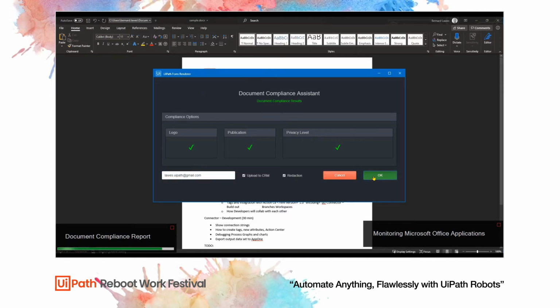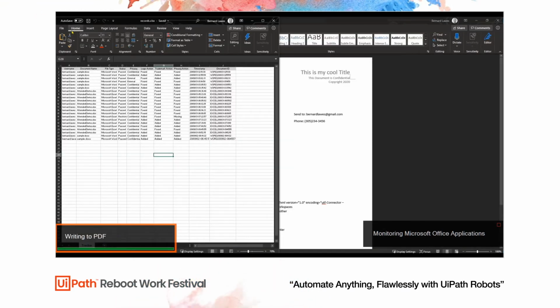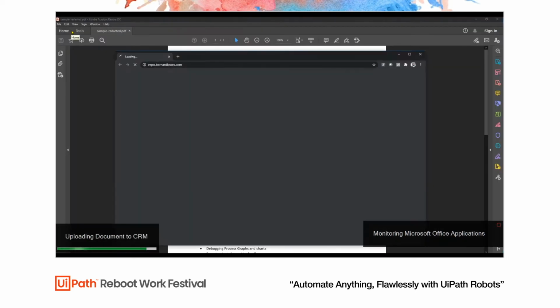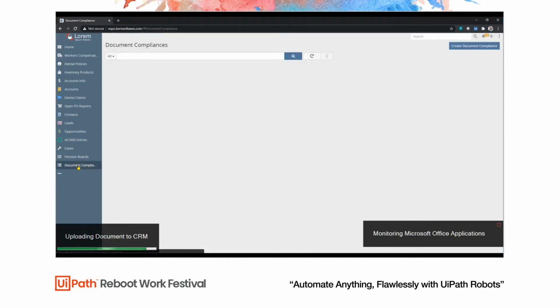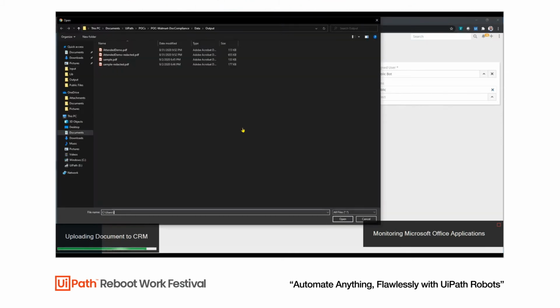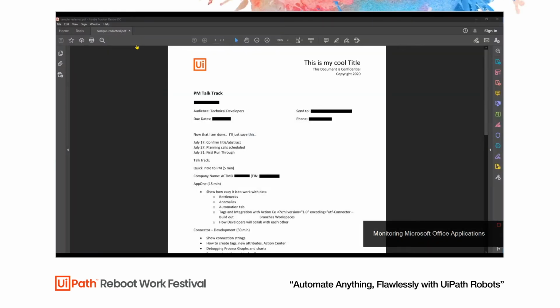It then records the transaction by logging username, document name, and compliance issues it resolved. After exporting the document to PDF, it then redacts the document, removing all sensitive data. Then it emails the document and begins to publish the document to our repository. This is the final, fully compliant document that was emailed to the client and published to our repository.